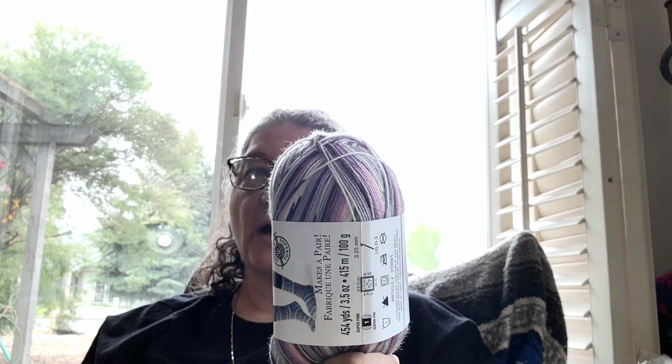These were $3. They're normally about 7 or 8, I believe. I know sock yarn is spendy, but this is what drew me to this. I got 6 of these because that's all they had. And of course it's purple.